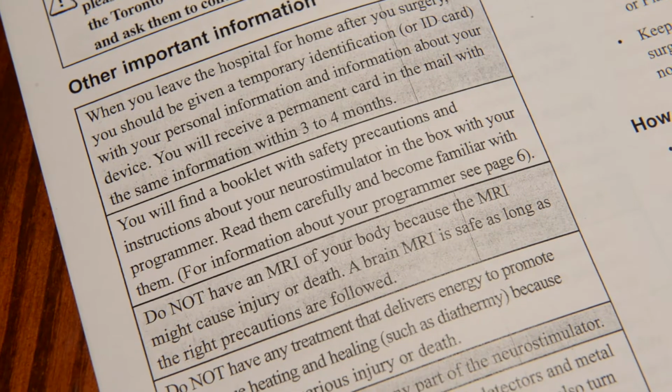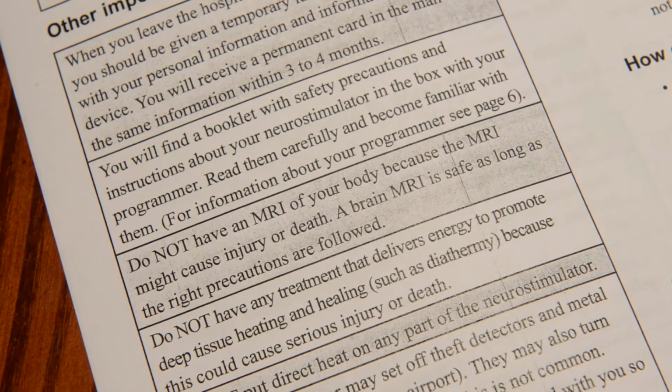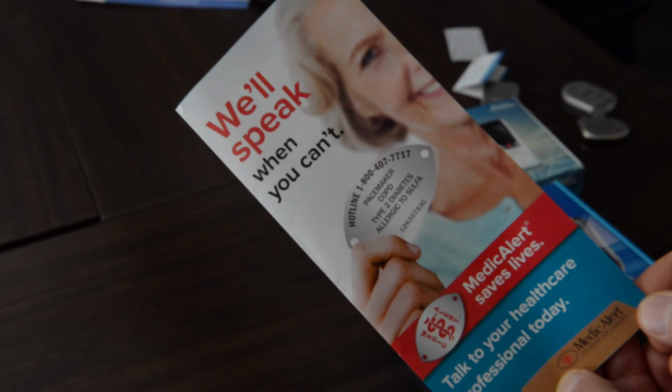Tell your healthcare providers that you have a DBS system. All your healthcare providers need to know that you have a DBS system implanted in your body so they can take steps to keep you safe. Consider getting a medic alert bracelet. In an emergency, the bracelet tells medical staff that you have a DBS system.